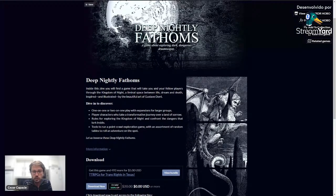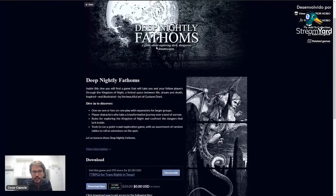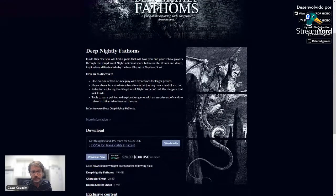So what caught my eye was this cool illustration here on the right, and a game about exploring dark, dangerous dreamscapes. This word, dreamscapes, if you know anything about the games I produce, you know that I'm fascinated with the concepts of dreaming. I have a game that you play while you're asleep, so you kind of wonder. There's also a surreal game that's based on dreams, and so this caught my eye. This is a zine, so I'm imagining this is a shorter game.